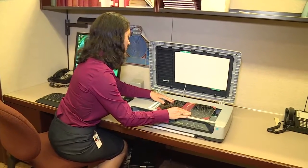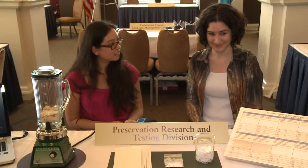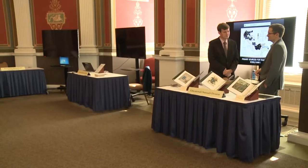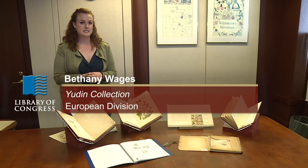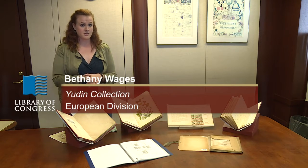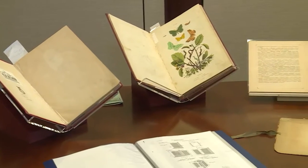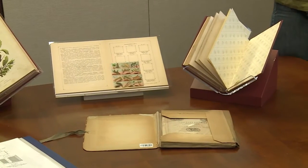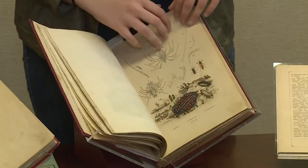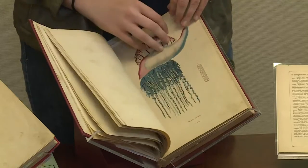Fellows work with a broad range of materials and use their varied educational backgrounds to work with the collection in a wide array of fields. I work on the Uden collection, and the Uden collection is the basis for the Russian language collection here at the Library of Congress. We acquired it in 1906, and there are around about 80,000 volumes in this collection. The breadth and depth that is covered within this collection is vast.